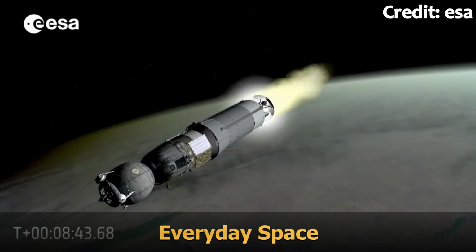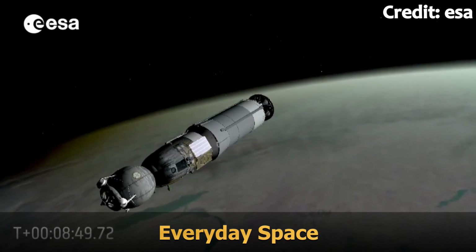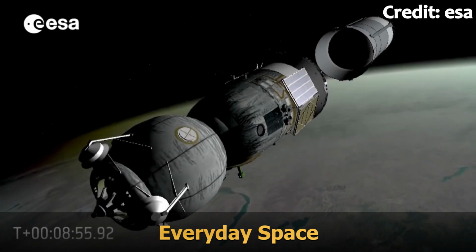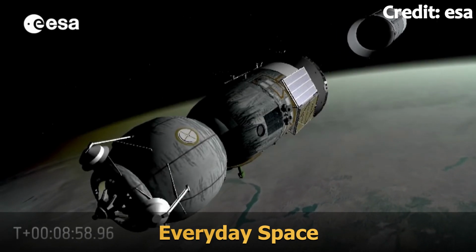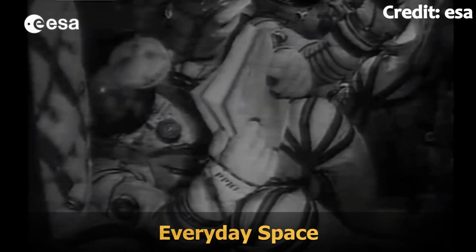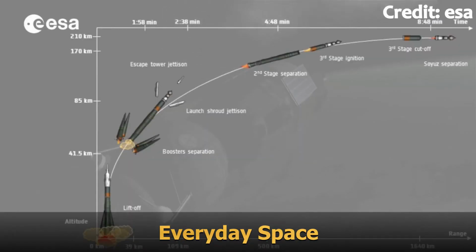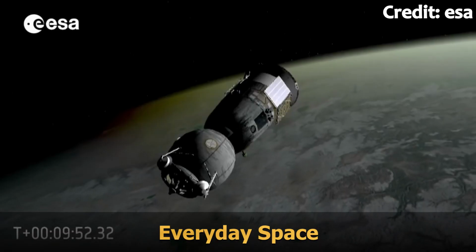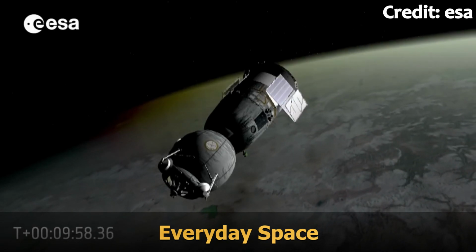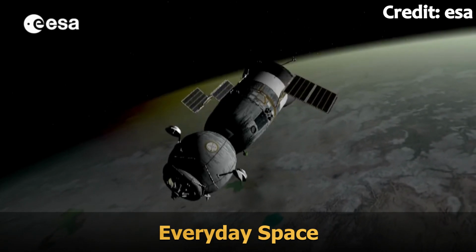It has been almost 9 minutes into the flight, and the third stage has used up all of its propellant. It is now also jettisoned, and the Soyuz is separated from the rest of the rocket. They are now in orbit. The astronauts now have to do some safety checks before they can dock with the ISS. It is about 2,000 kilometers downrange now. It has been 10 minutes, and the journey to the ISS is almost over. The solar panels will now deploy, and the antennas. Now they can get some power and relay information back to ground control.